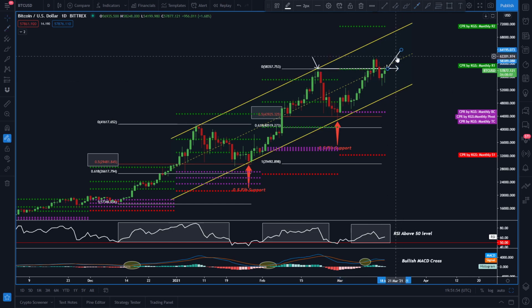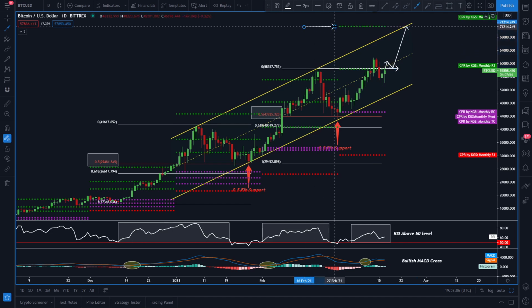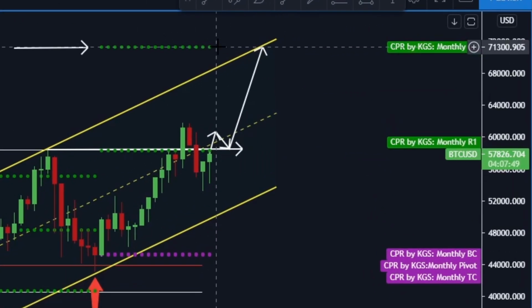So if the price of Bitcoin does manage to close above this 58,300 price level today guys, then this could be an indication of another impulsive move here in an upward direction. And according to this RSI, the next possible target is this green line guys, and this green line is around 70 to 71,000 price level.